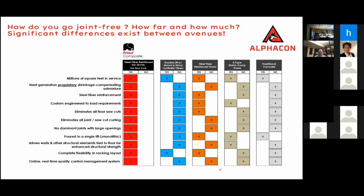You can use normally steel fiber reinforced floors. You can increase joint spacing with those. The problem is you're not going to check on everything here from the moment that you still have drying shrinkage. And you can use good old Type K shrinkage-compensating concrete as well. That is a technology that was invented in 1953 by Dr. Klein, hence the Type K shrink denomination. But that's a one-size-fits-all approach, and that does not yield as many positive and usable features as what we're using, which is no shrink, no curl, as you see there in red.